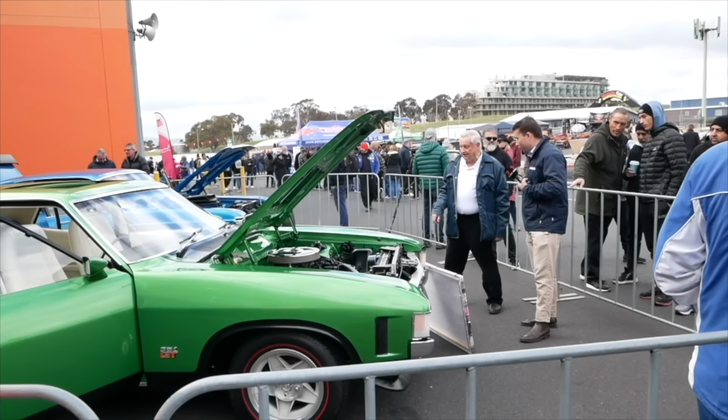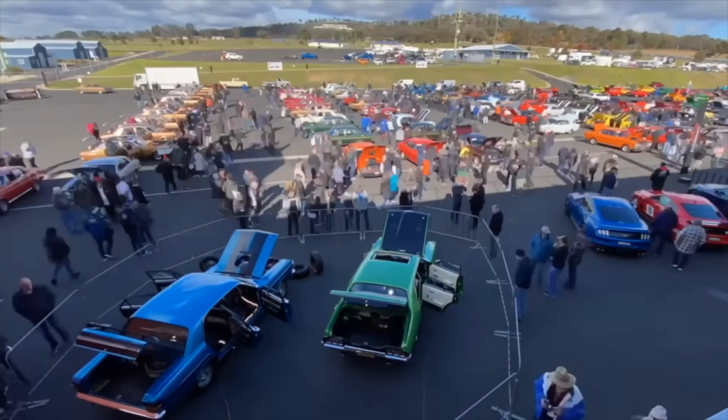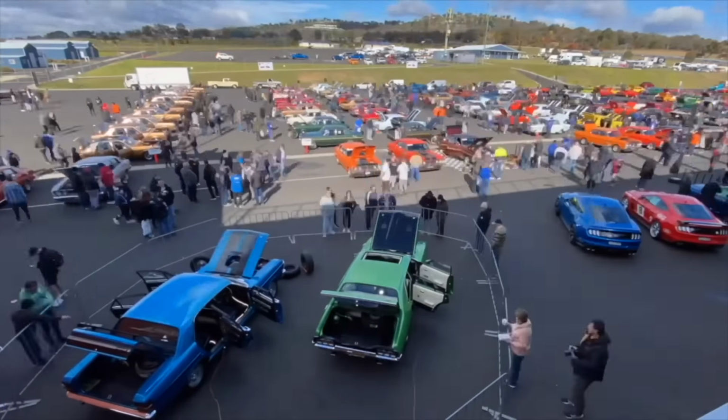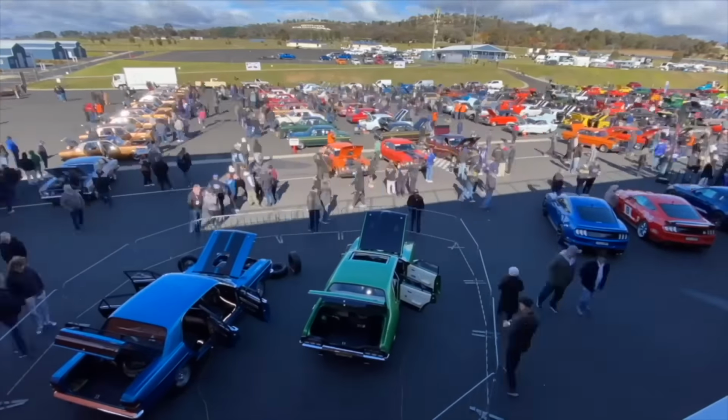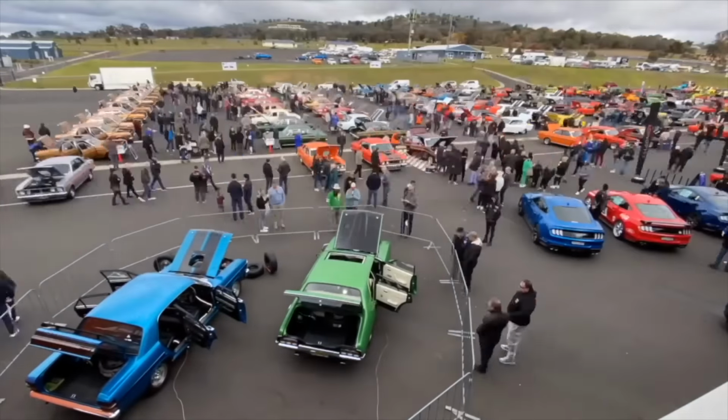I think the wider automotive community is really lucky to have Paul as the custodian of these vehicles. His passion for the cars, his attention to detail is second to none. You can understand why Paul locked the cars away. One of the first times he took them out, someone tried to steal the compliance plate off the vehicle.